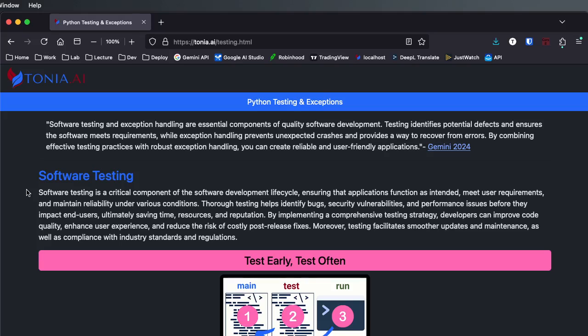By implementing a comprehensive testing strategy, as developers, we can improve the quality of our code, enhance the user experience, and reduce the risk of any post-release fixes, which can be very costly. Testing also facilitates smoother updates and maintenance, and we'll see how this can help us as developers as we are updating and maintaining our own software. And we can also use testing to comply with industry standards and regulations when needed.